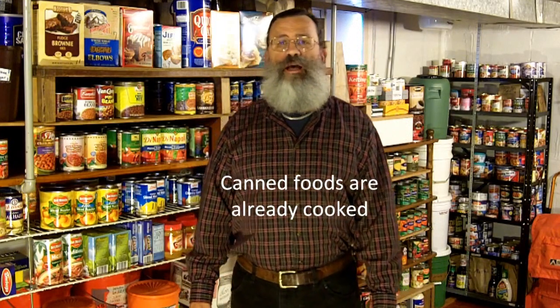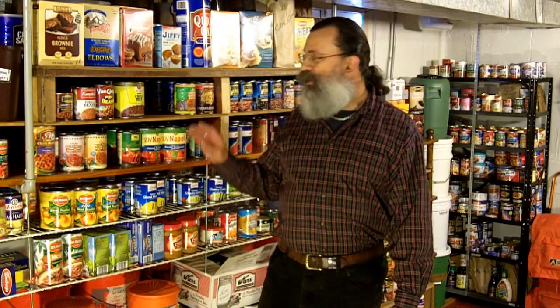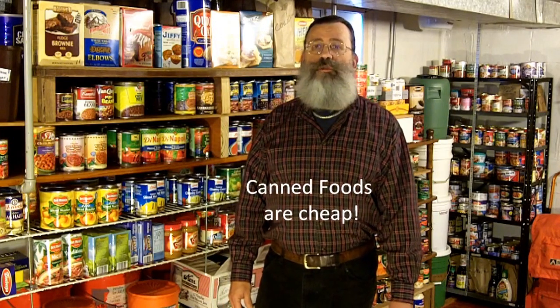Cooking is always a part of the canning process because the foods must be sterilized by heat. So all canned foods are already cooked, and most foods can be eaten right out of the can. A big advantage during a disaster when energy for cooking may be in short supply or non-existent. Canned foods also come in very convenient sizes. One can contains enough food generally for one meal, so there are no concerns about refrigeration of leftovers. But the greatest advantage of canned foods is that they are inexpensive, especially when compared with other forms of long-term food storage like freeze-dried foods.